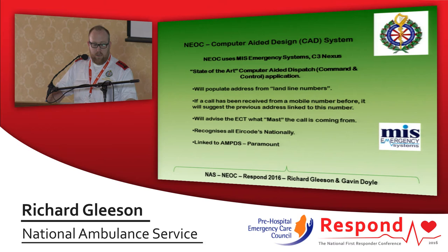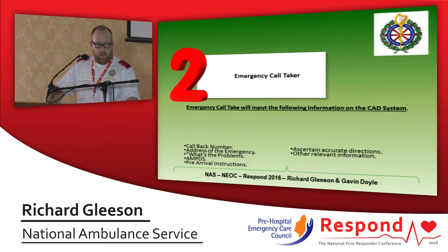It will tell us what mast it's coming from. That's linking in from ECAS, so exactly what area the call is coming from. Obviously, a landline will give the exact address. If it's a mobile, it'll tell us what area. It recognises all Eircodes, and then it's linked to that CAD system I mentioned earlier. So that's what the call taker is going to get.